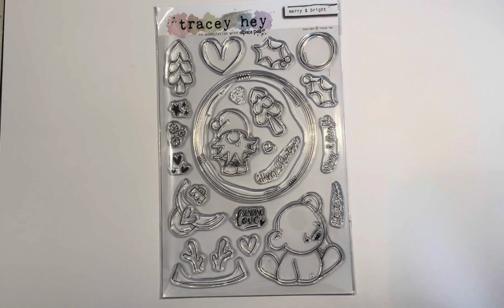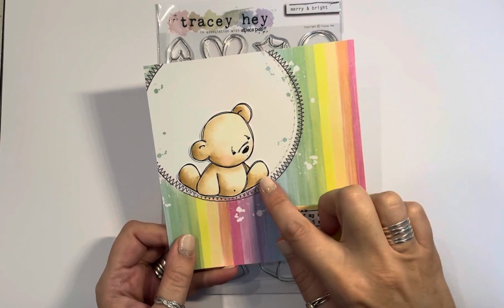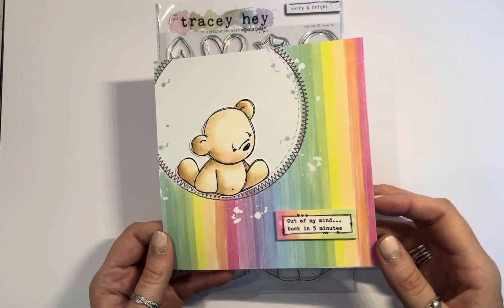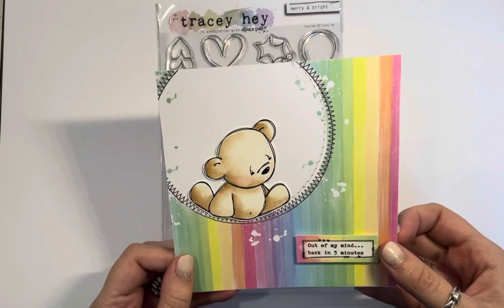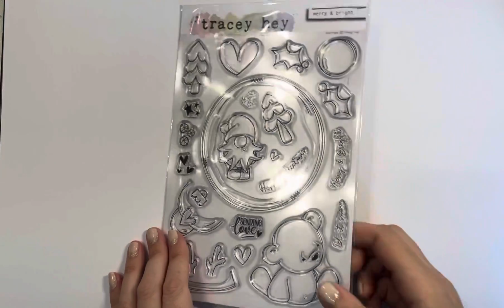But then equally, I've used one of our paper pads, and I've just used the bear and popped the bear on there, so that is totally not Christmas. So just to sort of give you some different ideas, so always think outside the box. So that one's Merry and Bright. Next we have Swinging By.